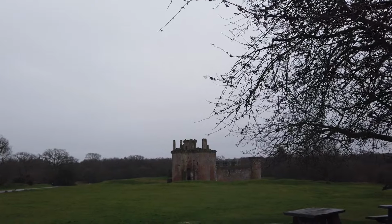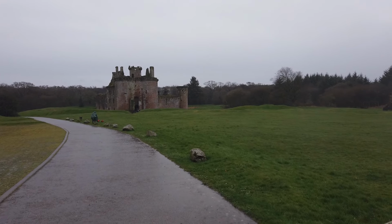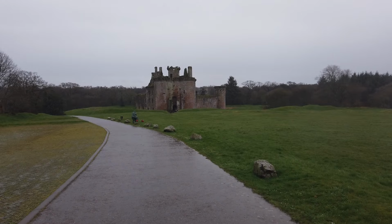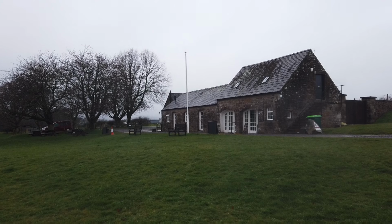Take a walk down there. Well, it's certainly a lovely setting. Shame about the weather though. Oh, it's dreadful. Never mind. You make the most of it.